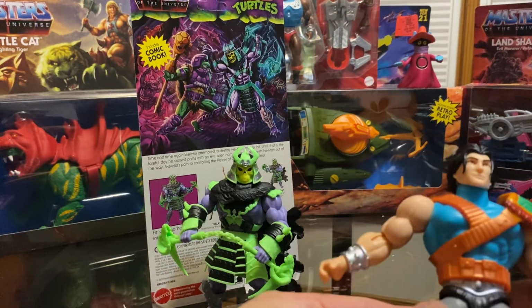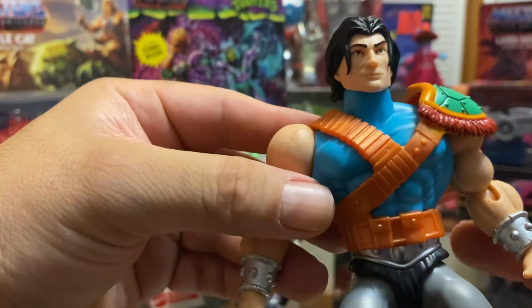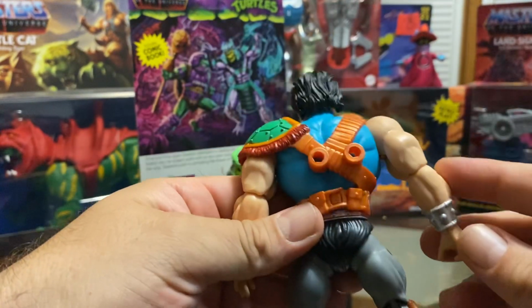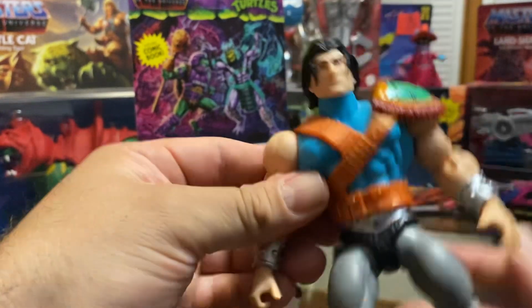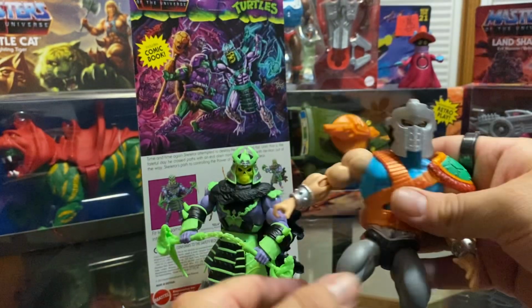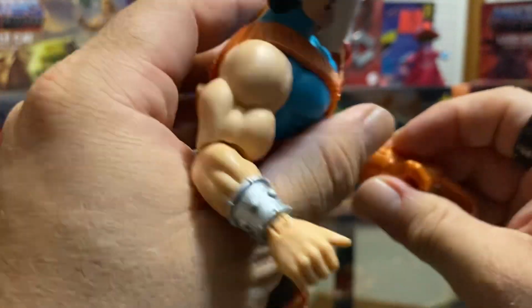Let me see if I can fit all these weapons, but as you can see, he's got a shoulder pad here. Pretty cool looking. The back has got the two holes. I guess we're gonna get an April O'Neil, right? Pretty soon. Let's put the mask back on. I guess we'll put this on his arm over here, I guess.